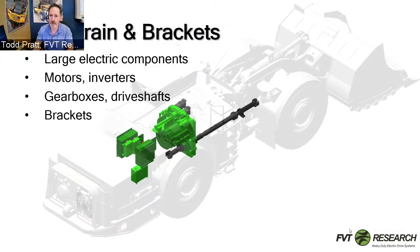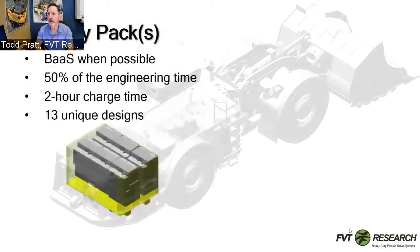So your motors, your inverters, gearboxes, drive shafts, brackets, all that stuff that just bolts the hardware in. A lot of people think that's an electric vehicle, but I'll tell you, it's just the tip of the iceberg. Then you've got your battery pack. If you've got batteries as a service, that's a fairly straightforward part of the design. But if you're engineering a battery from scratch, typically it's about 50% of the engineering time. So it's a big part of what makes these things tick.